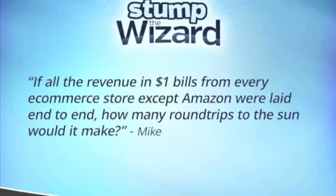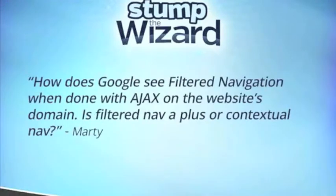All right, good question. Thank you, Mike. All right, let's move on to Marty. He says, how does Google see filter navigation when done with AJAX on the website's domain? Is filtered nav, you and I are a fan of filtered navs, Don. Is filtered nav a plus or contextual nav? What do you think, Don?